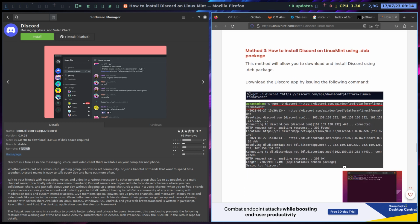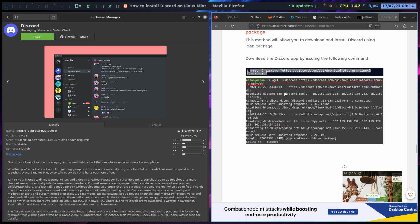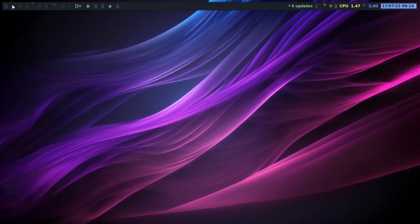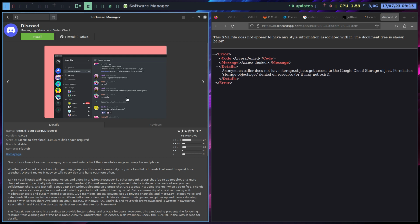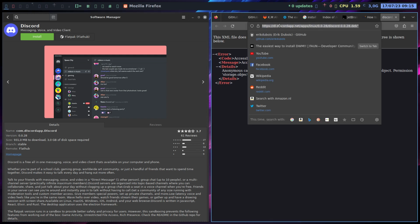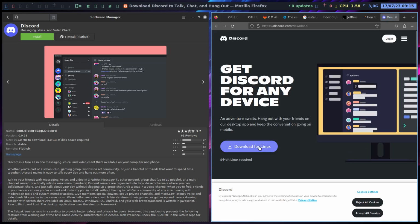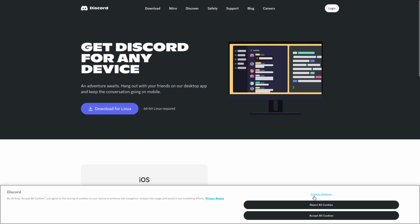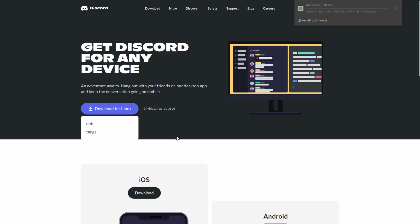A Debian package. This is more to my liking. Copy. So that's not okay. The link is not working. Access denied. So Discord. Download. Okay. Debian. So this one.